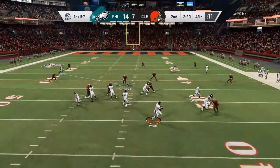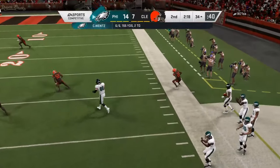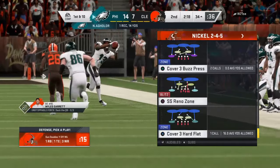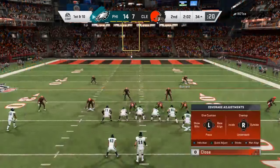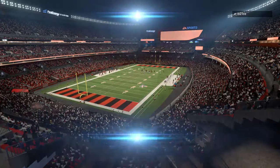They fake the give. Now Wentz. The connection here with Nelson Aguilar. And he is out of bounds inside the 35. Give him 14 on that one and a first down. We've hit the 2-minute mark of the second quarter. 14-7.